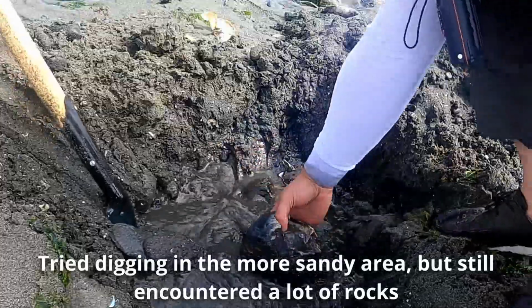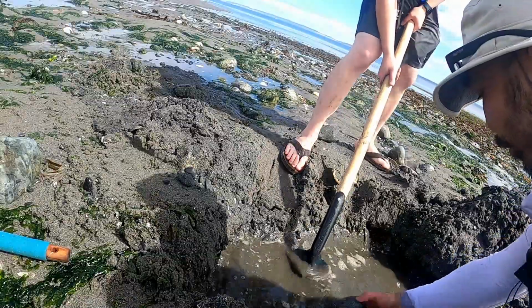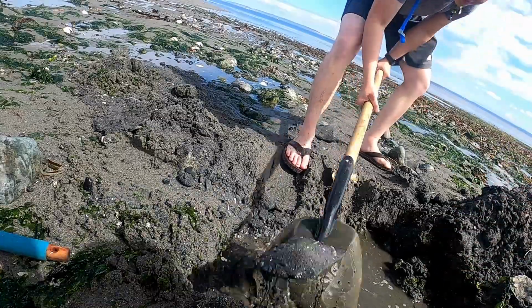Oh, that's it? That's it, dude. That's it. Nice. This is what we're looking for. Nice. All right. Decent size. Oh, let's go, dude. This is a geoduck, man. One of the rare species right here. Nice. That's gonna be good eats.